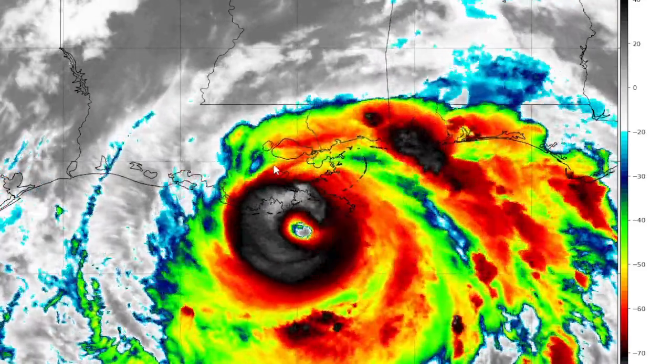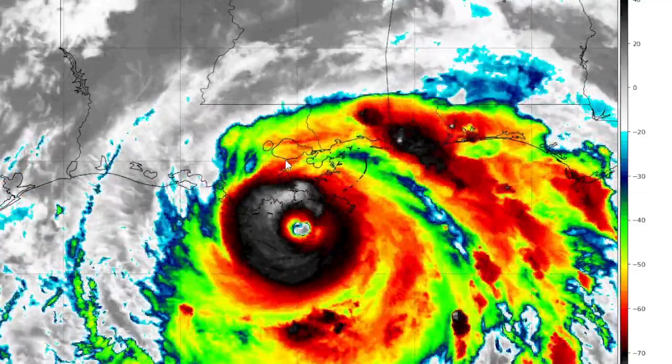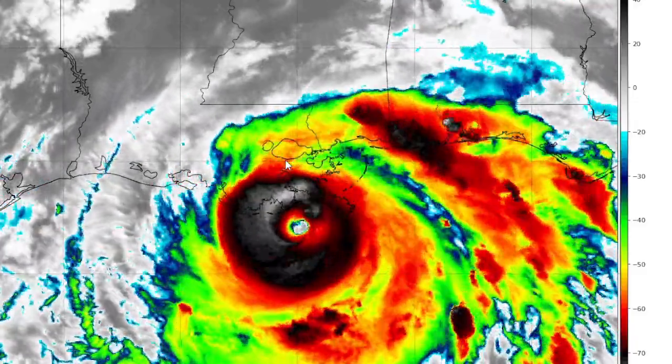northwest. So let's see what happens with New Orleans, which is right over here. It may miss out on the worst of this storm. We'll have to see. Keeps tracking west, but we'll have to see. We're not, you know, nearly out of the woods yet. But this is one hell of a hurricane.